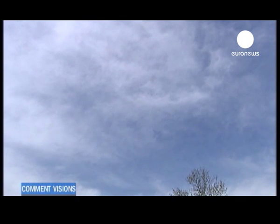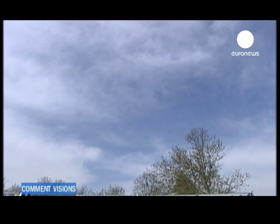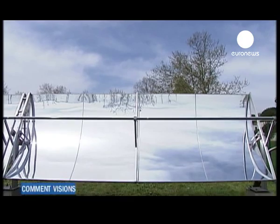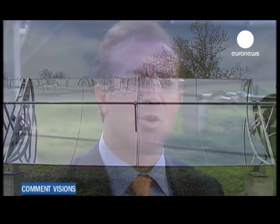In solar-rich countries, you can use more solar energy. In other countries, wind energy, in others biomass, and so on. So we have no unique solution for every country. We have a mixture for each country, but the future should be renewable.